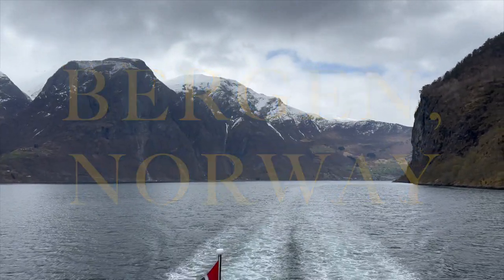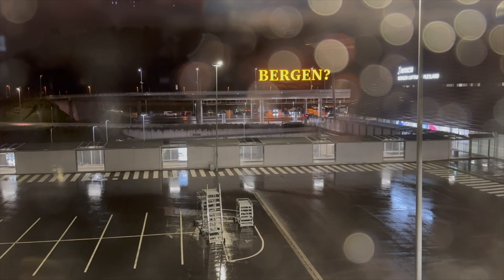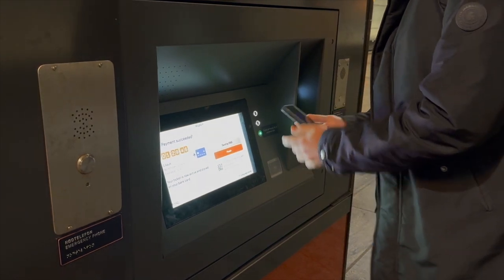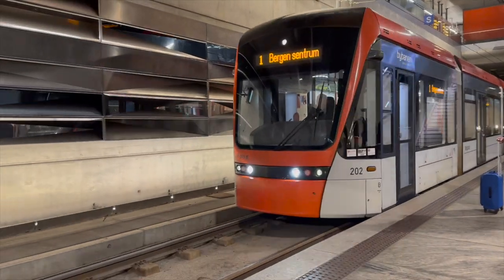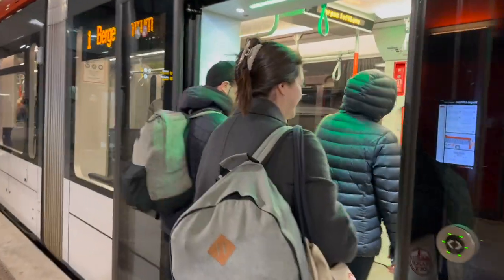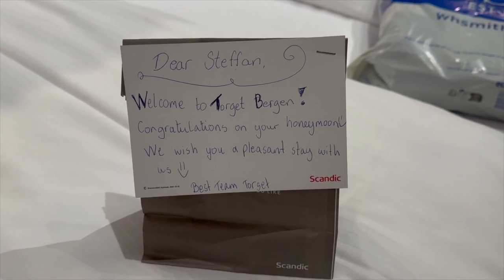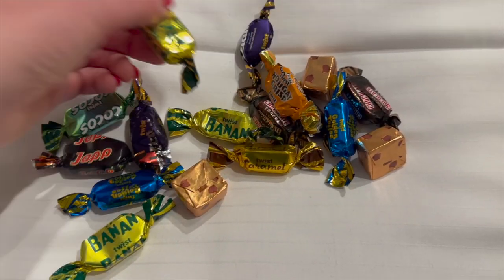We departed Gatwick Airport in London on the Friday night, arriving into Bergen very, very late, and took the tram directly into the city centre of Bergen, which was a 5-minute walk from our hotel. Staying at Torget Bergen, which was right in city centre, really nice. We told them it was our honeymoon, so they gave us lovely Norwegian chocolates on our arrival.